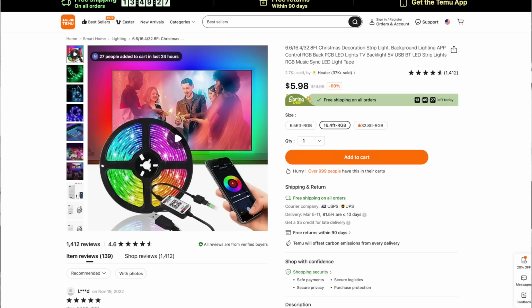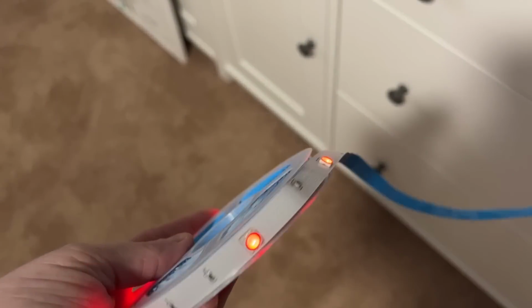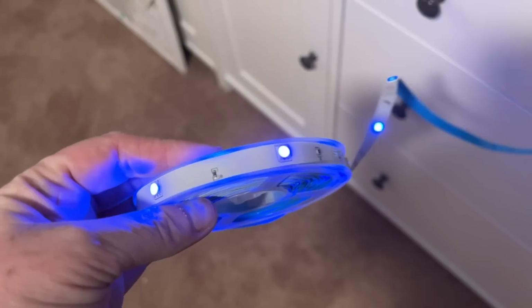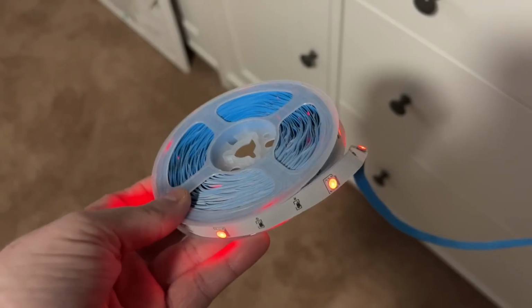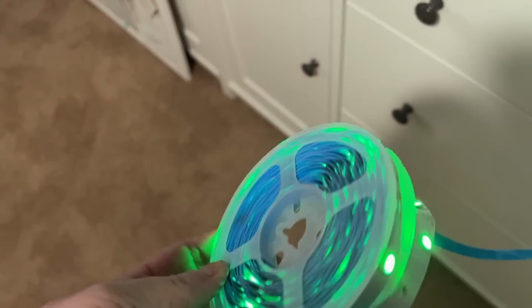Next up is 16 feet of LED color changing lights. I saw these and thought, okay, these could be really fun. I thought about maybe adding them to my bookshelf, but then I thought, you know what, I might put it on the back of my TV, or better yet, I'll probably put it on the back of my son's TV as part of his room redo, and you just control it with an app, which is great. So definitely a fun thing to add to any type of room for $3.99. You can't beat that price.